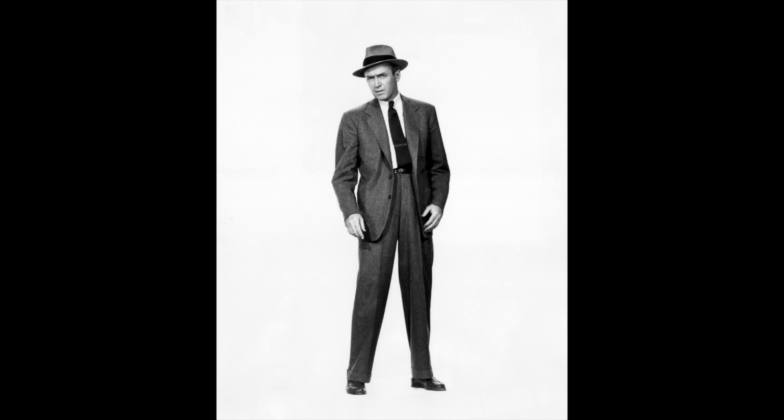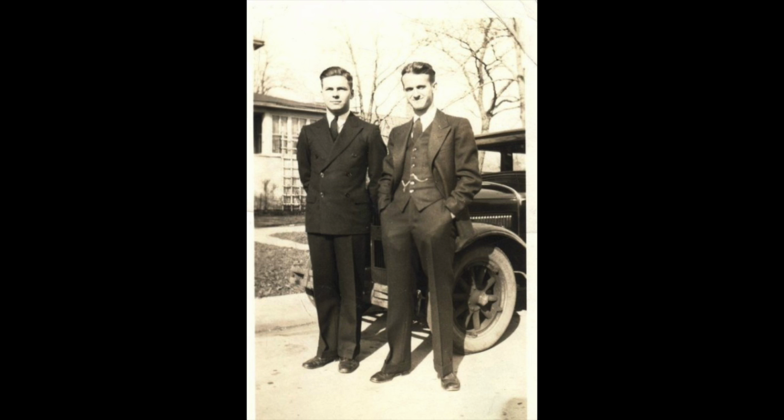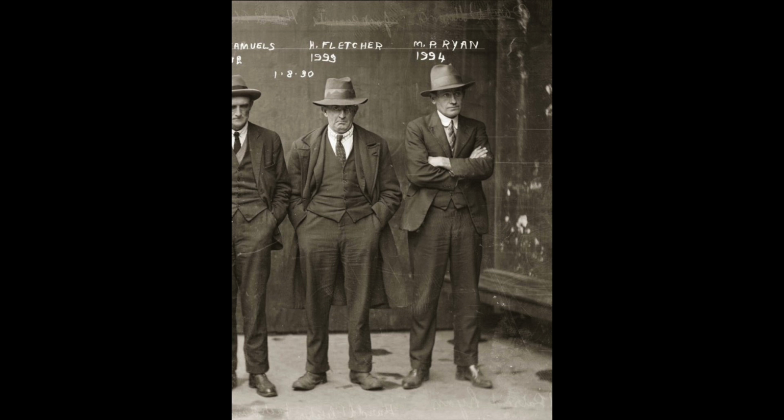You've got Jimmy Stewart here with pretty much a perfectly cut suit. You've got guys in the 30s wearing fitted jackets. There's no pulling at the buttons here. Pants, they break very gently, but not too much. And you've got a picture of guys in the mid-20s from Australia, again wearing just perfect pants. I would marry these pants. But yeah, basically that's the rule of thumb there.